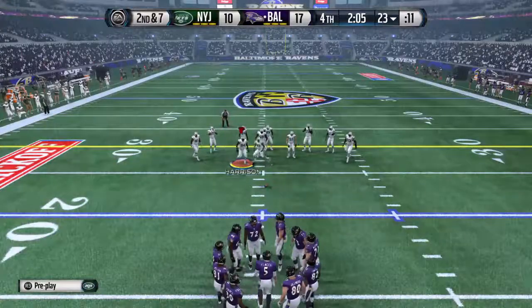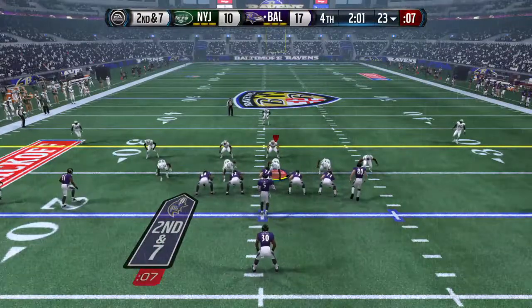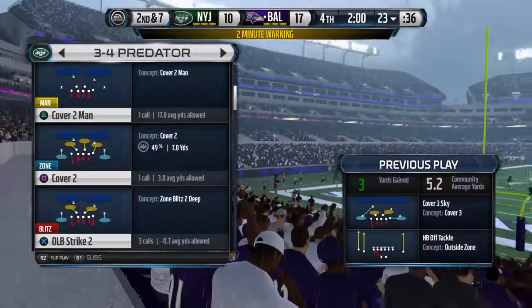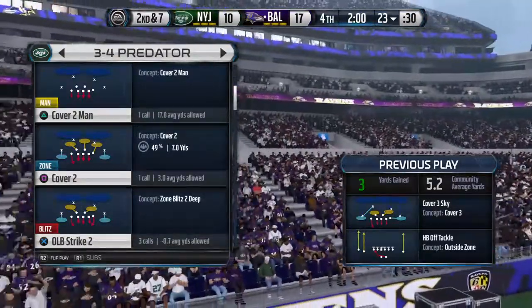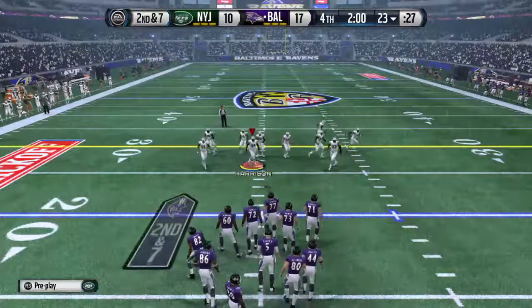This will be 2nd down. We've hit the 2-minute warning in the second half. That's 2nd down coming up.